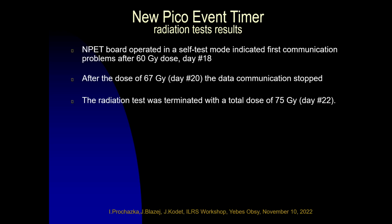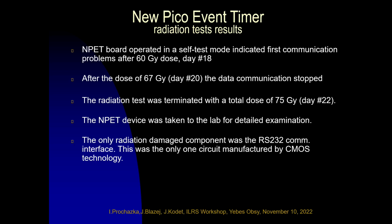Once again, this is just a review of what I was saying just now. But what is important, after finishing the experiment, the device was taken back to the lab, and we studied what had happened, what was killed. And there was good news. Only one single chip was killed, and the chip is not needed.